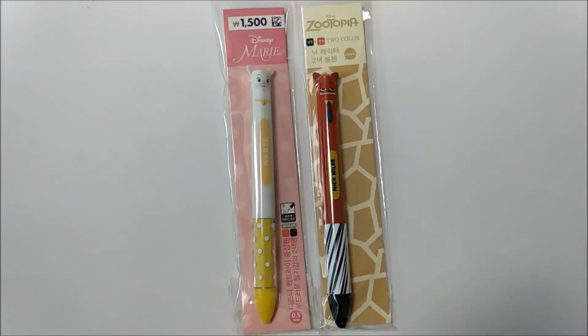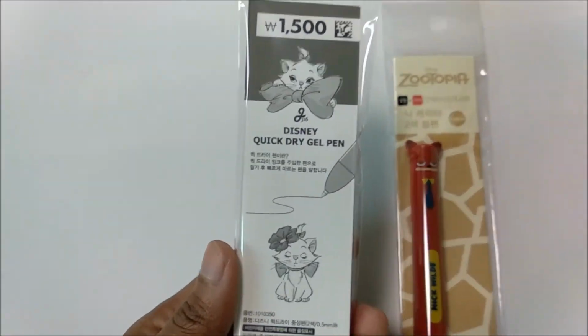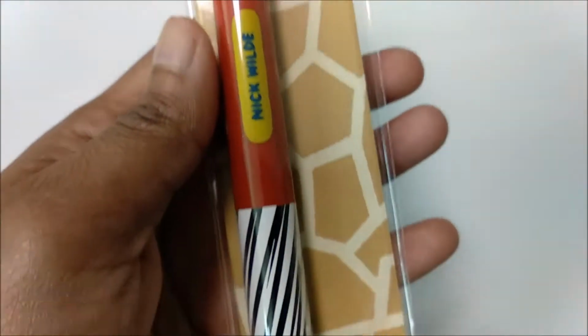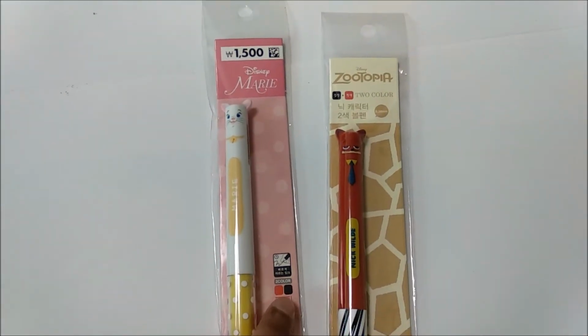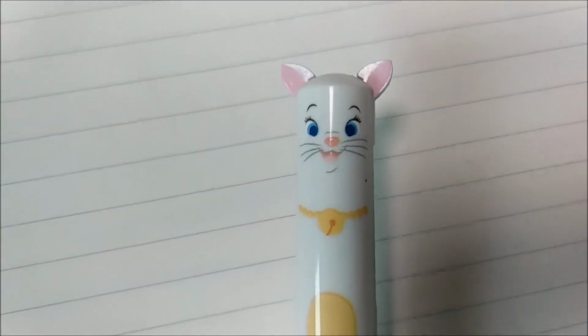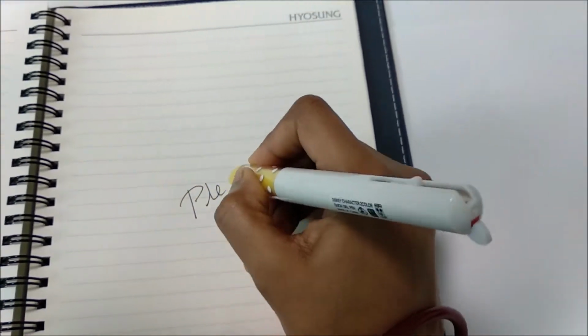And these are some cute pens. One is from Disney's Marie and the second one is from Zootopia. I think they are so cute. And the best part is there are two colors, one black ink and another one which is red. Now let me show you how it works on paper. Now the cute thing is you just have to tap one ear and it will help you in writing. Just see. I think it writes very well.